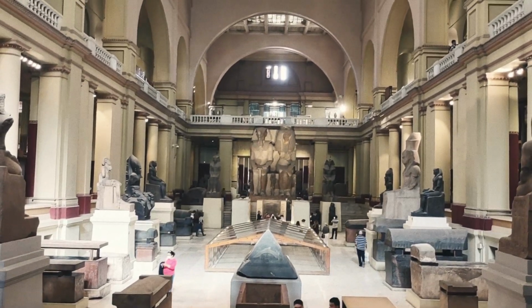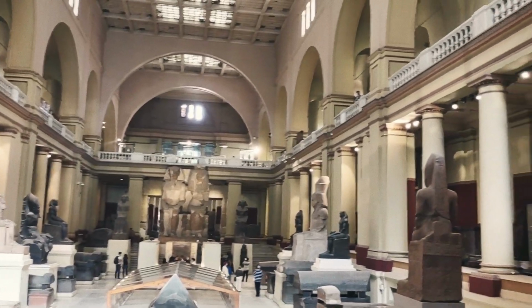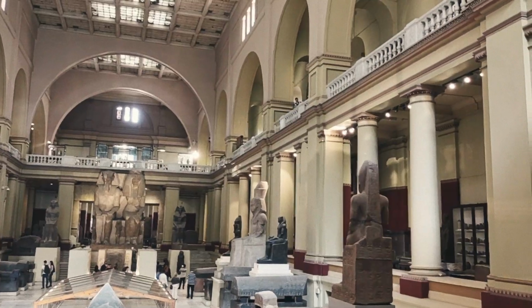Today, we are on our walking tour of the National Museum of Egyptian Civilization at Cairo in Egypt.